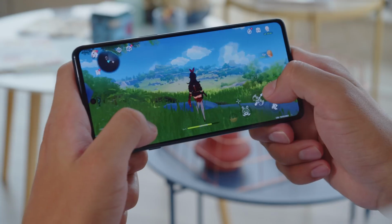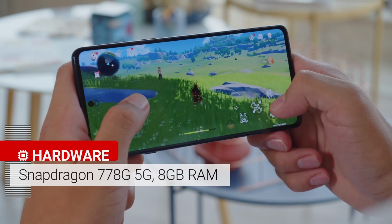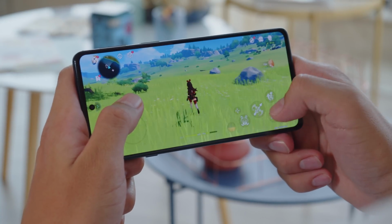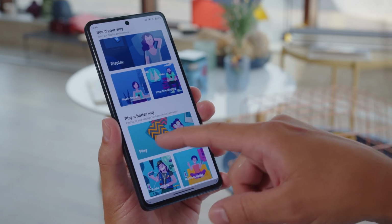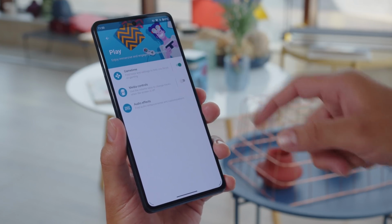And although you don't get a top-tier Snapdragon 888 inside the Edge 20, its Snapdragon 778G still provides flagship-level performance. And the passive thermal management here is respectable too. You don't get much as far as gaming-oriented software features go. It's the standard fare from Motorola.